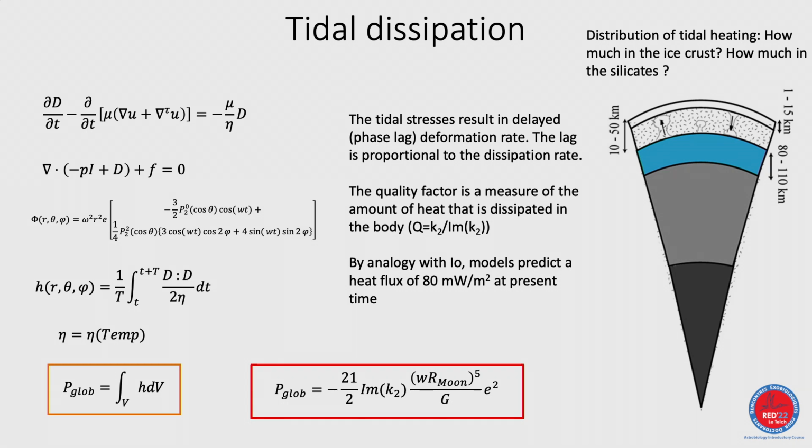And so you can do the calculation. The real part would be the elastic deformation, and the imaginary part would be the viscous deformation, and so the viscous dissipation.